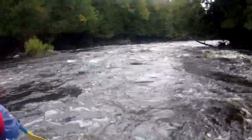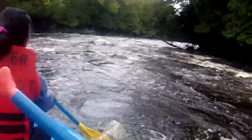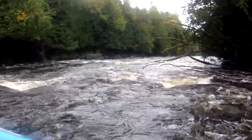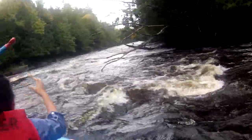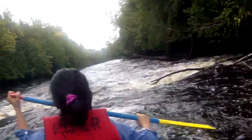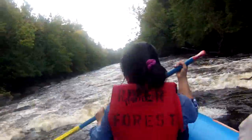When the current picks up again, you need to put away the rods and get out the paddles. Go more to the left. We don't have those tree branches. Holy cow. Whoa. Oh my gosh.